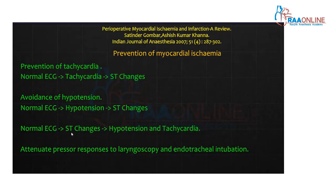If a normal ECG is there, then there is hypotension or a blood loss and then ECG changes happen, that means the hypotension is the cause for the ischemia. So get the pressure up, and your ECG will revert back to normal. But if there is a normal ECG, then ST depression or elevation happens, then hypotension and tachycardia happen, that is where your ischemia is going to be very dangerous.